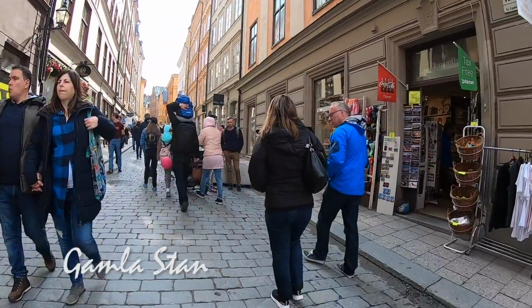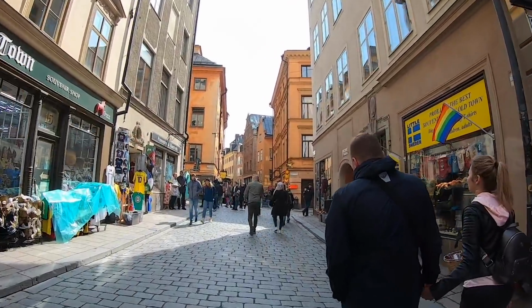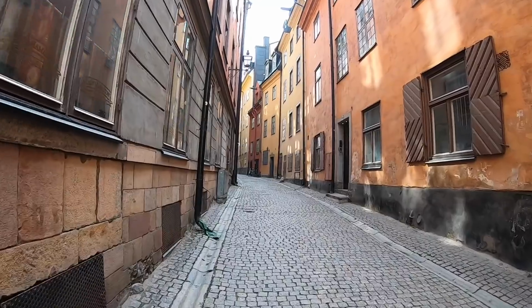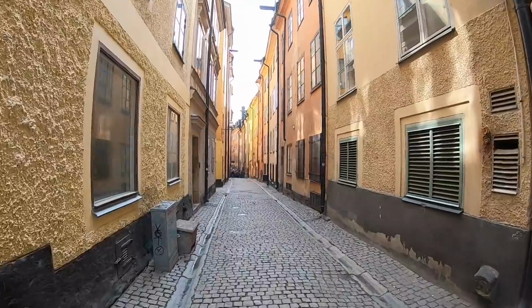We spent a few hours walking around Old Town, or Gamla Stan as it's known in Stockholm. It's probably the most visited area in all of Stockholm for tourists, like me of course. Some of the buildings in Gamla Stan date back to the 16th century.